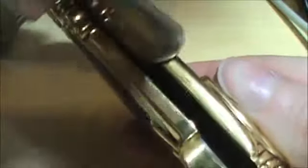It would be nice if it would open easier. And it looks like that on the inside where the blade folds in. There we go.